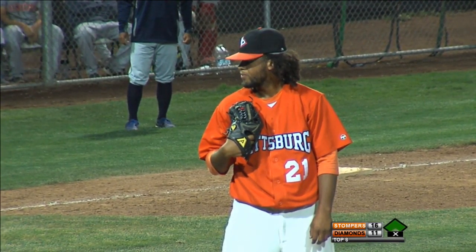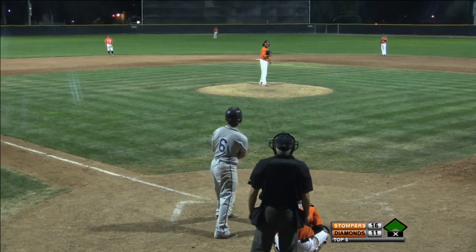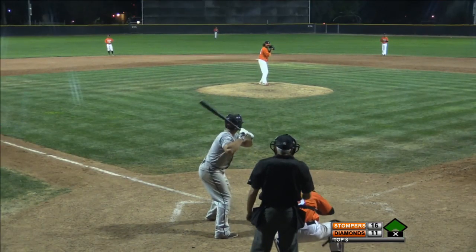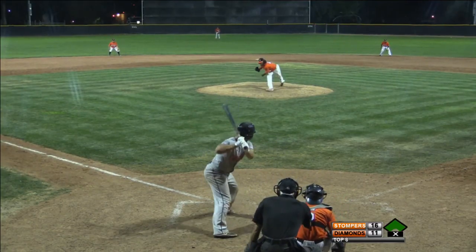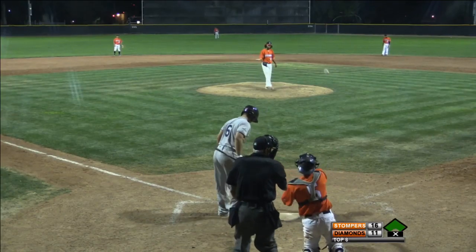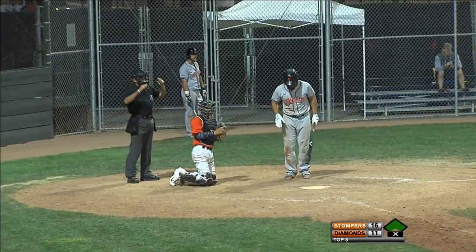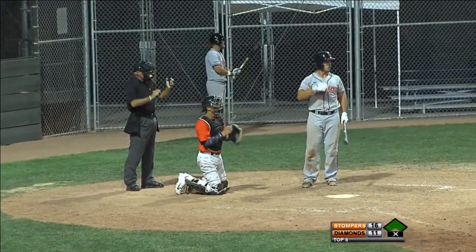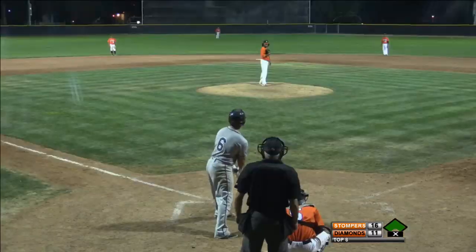Comstock kind of asking, I think, if that last pitch they swung at was a strike. I don't know what the answer was. I know what the count is. It's no balls and two strikes. The 0-2 pitch. Outside for a ball, and it's 1-2. One and two.